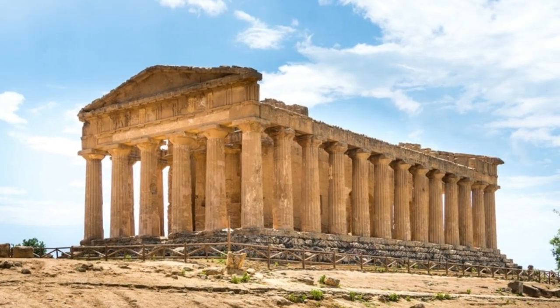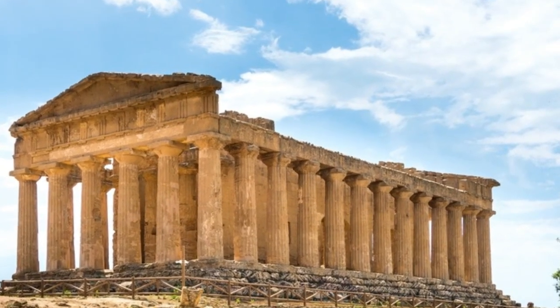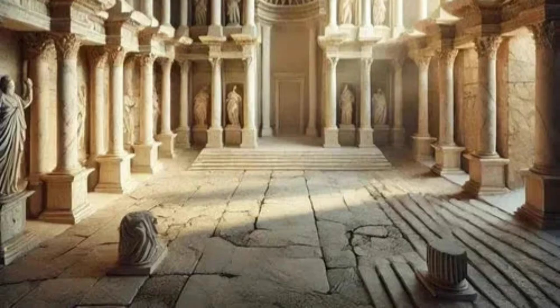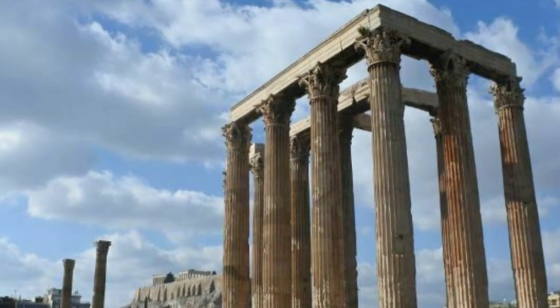Exterior surfaces were smoothened with chisels. Columns were fluted to create a rhythmic, decorative appearance. Marble was polished to a sheen, limestone covered in stucco. Temples weren't the white ruins we see today.